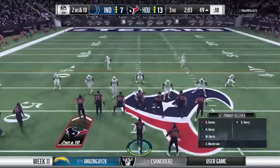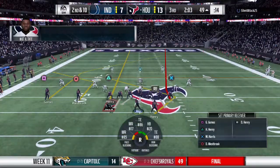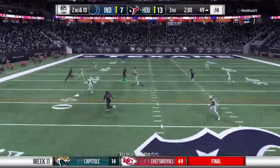Double tight, guys, double tight. Come on, let's go! Got three down. Throwing again is Watson.